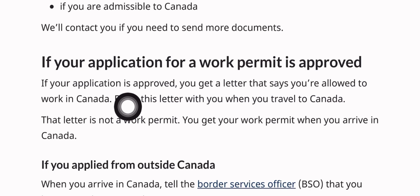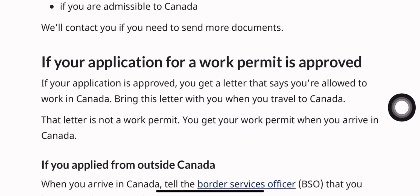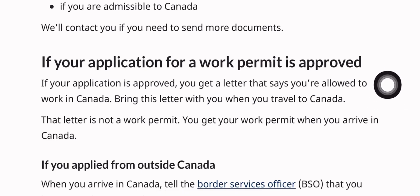Dalhin nyo yung letter with you when you travel to Canada. So, tandaan natin guys na yung letter na yon is hindi yon yung work permit natin. Dahil makukuha lang natin yung work permit natin once na nakapag-arrive na kayo dito sa Canada.